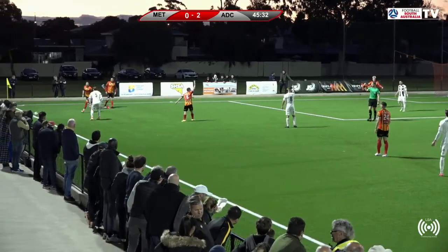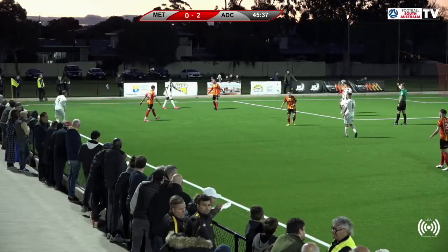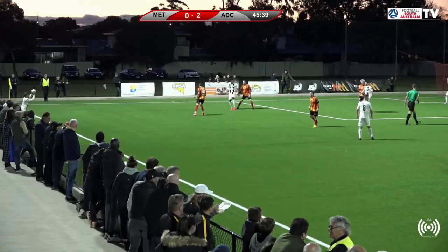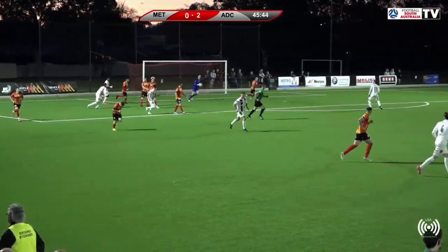So throw in now, Adelaide City into attack, early part of this second half. Carter goes down, referee says get up, and the ball goes out of play. So it'll be a throw in to Adelaide City. Waters to take it, goes into the box. Gee, it's evaded all players and into the arms of Carmody.